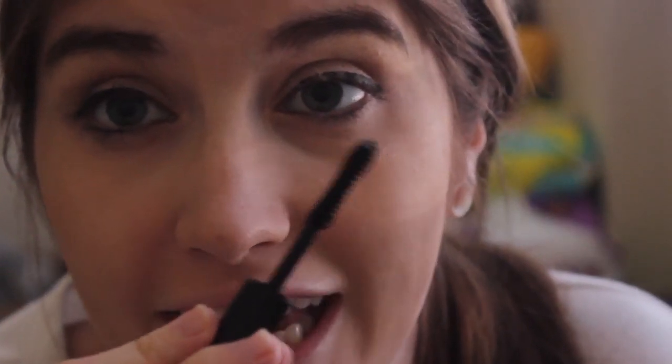Next, I'm going to go ahead and curl my lashes. And I'm using two new mascaras. The first one I'm going to use is from Elizabeth Mott. This is a little sample one. It's called the It's So Big Volumizing Mascara, but it is not volumizing at all. It's actually more of a lengthening mascara. So I'm going to use it first.